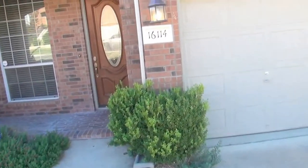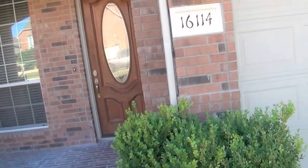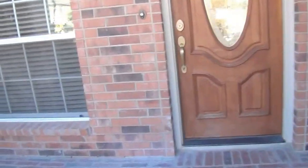This home has 2 living areas and 2 eating areas, and the amenities here are clubhouse, pool, picnic playground, and also a private tennis court.